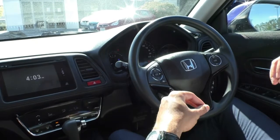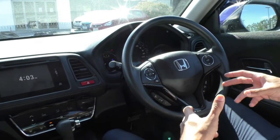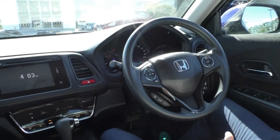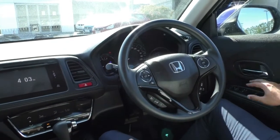Now, this car is a pretty basic vehicle. Some people might like that, some people might not, but that is what this car is designed for. It's got all the key components that you would need in a vehicle with all the comfort that it can offer. So it is a great car, especially for its value.